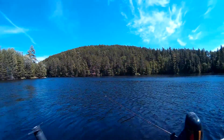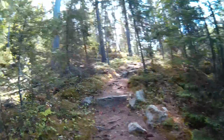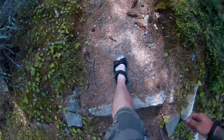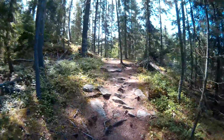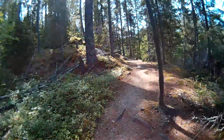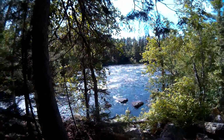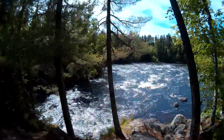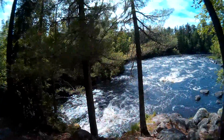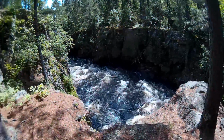Loons. This is a pretty nice little walk. Brought excellent hiking attire. If we would have continued to bring the boat up, we would have been dead. Okay, so correction. The Vermilion River flows into Crane Lake, not out of. Yeah, that's definitely a sight to behold.